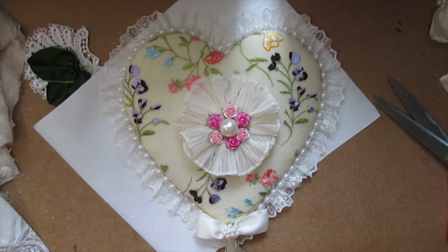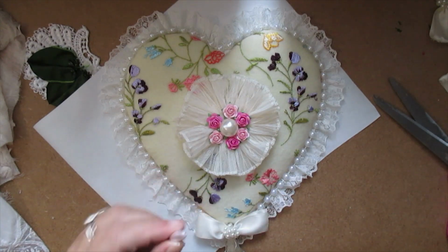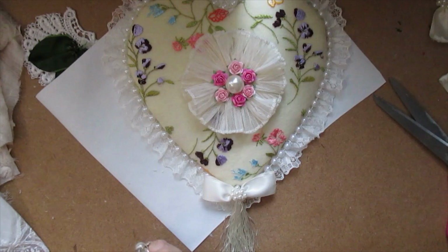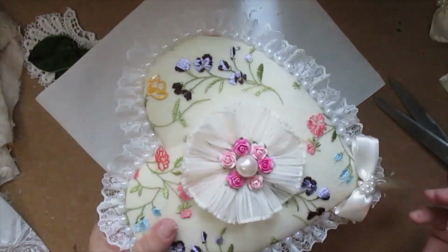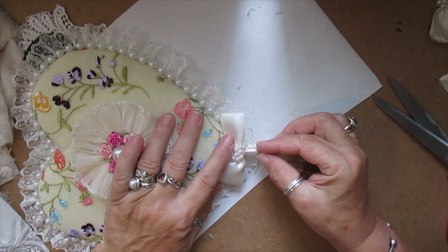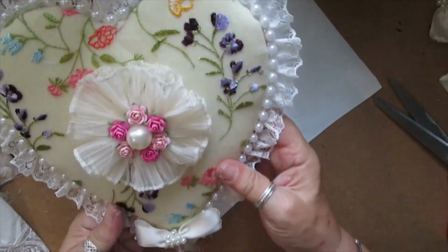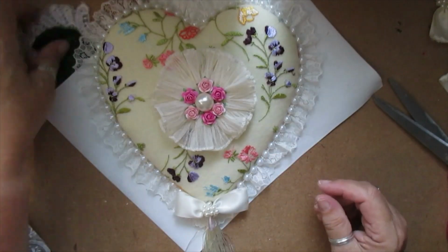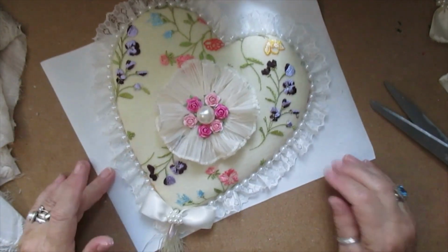It's missing something. It needs a teardrop. Just there. Like that. Beautiful. And now I will put a back on that, and that's going in the shop.